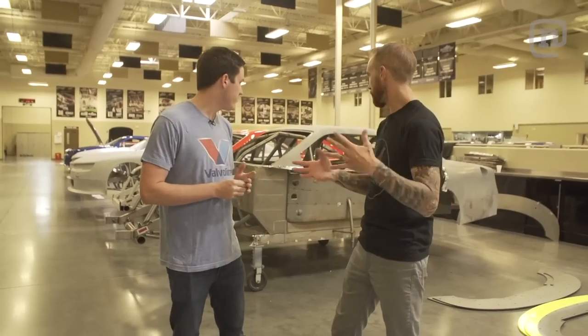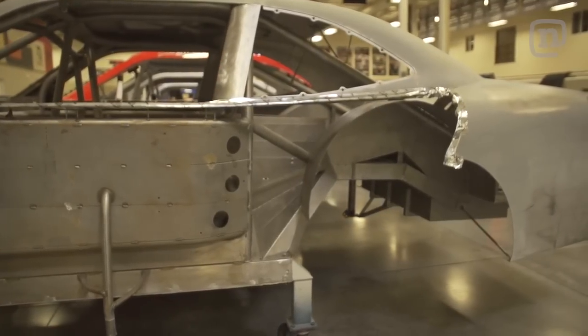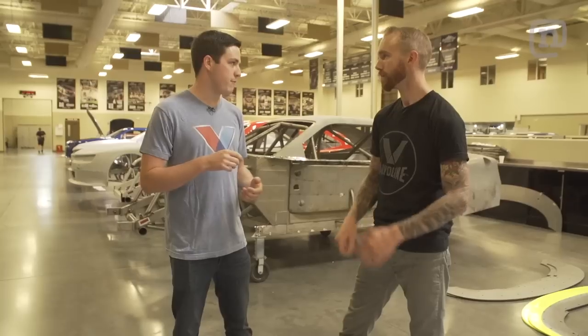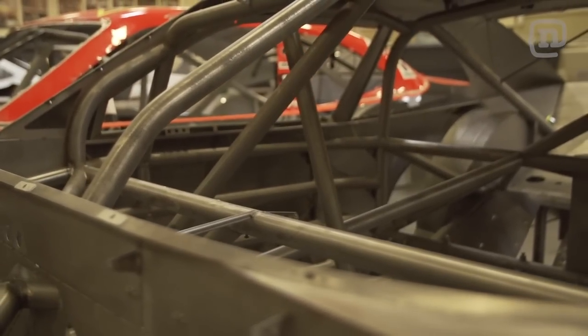How bad do these chassis get before you actually throw them out? Looks like they're constantly cutting tubes off and re-welding them, saving these chassis. Yeah, you can do a lot before you have to throw one away. Obviously, front clip and rear clip are pretty easy to change out. When you bend up the center section pretty badly, then you start to throw them away. They all have to be such tight tolerances that sometimes you'll race one and try to take it back and it won't fit the tolerances anymore. So you just gotta be really careful on that as well.